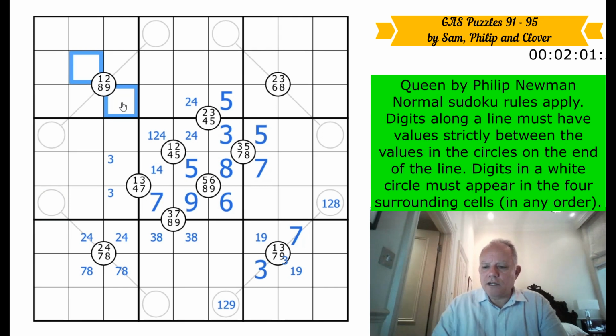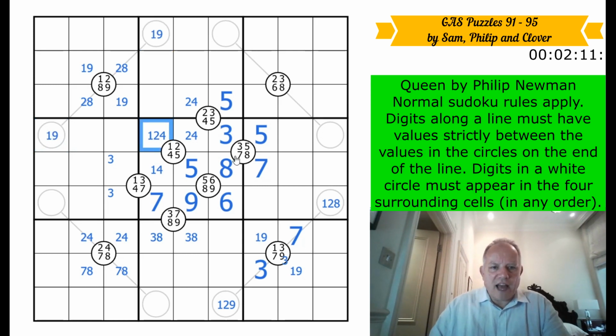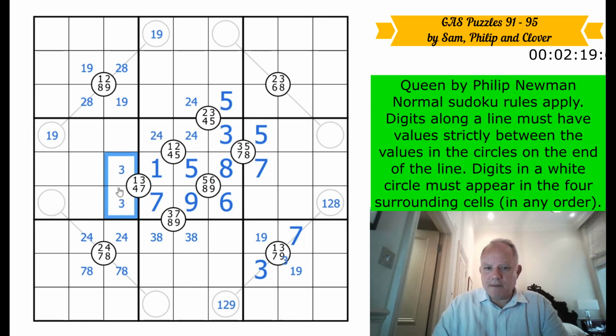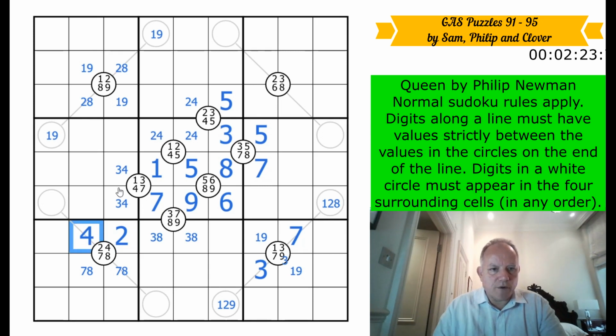Oh, here again, 1 and 9 off the line. Right, 2 and 8 on the line. That's a better place to start. Therefore, 1 and 9 in the circle. Now, whichever one's a 1, that can't be a 1. Come on, that's got to be helpful. That's a deep conclusion. So we get 2 there, annoyingly 4.